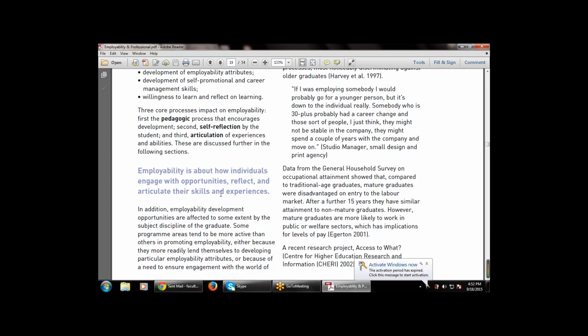In addition, employability development opportunities are affected to some extent by the subject discipline of the graduate. Some program areas tend to be more active than others in promoting employability, either because they more readily lend themselves to developing particular opportunities, or because of a need to ensure engagement.